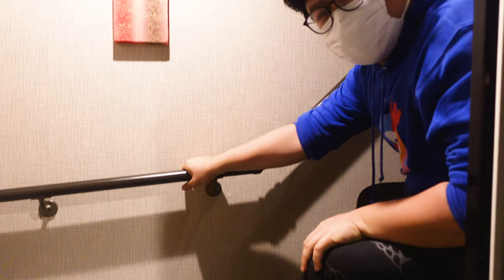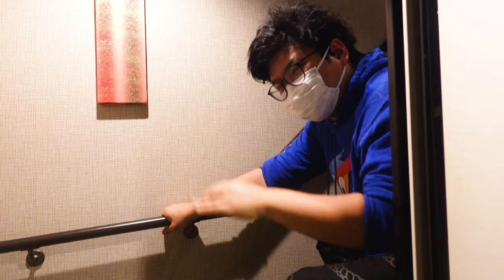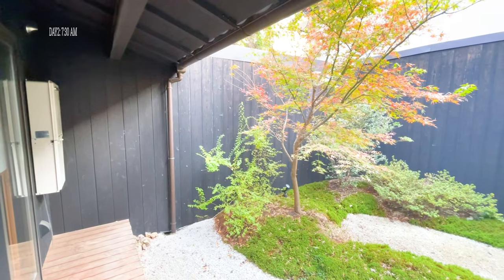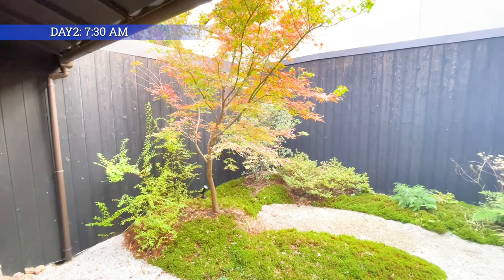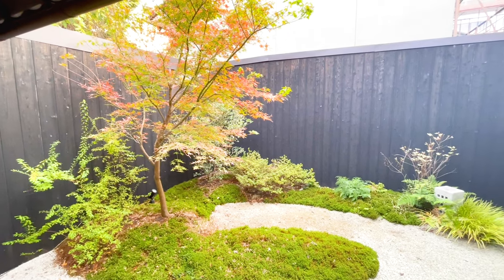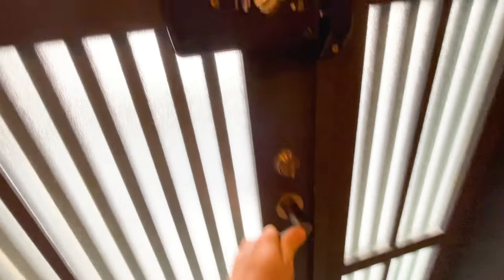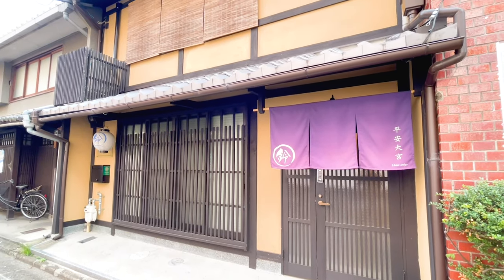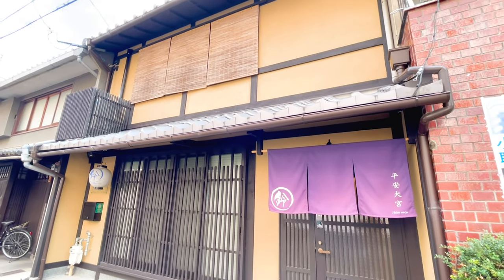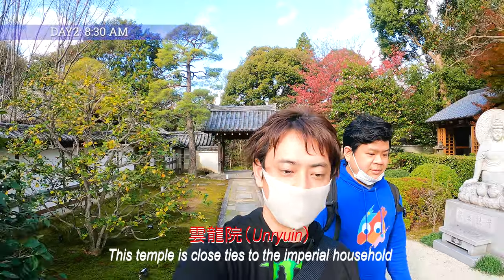So today we learned Japanese roofs can be quite short. I think so. We have to be careful here. Fallen leaves. Japanese garden. Heian Omiya. The residence house. Bunryu Inn.